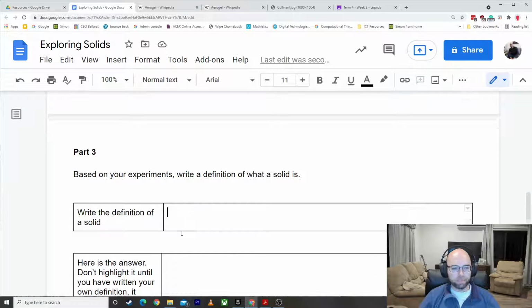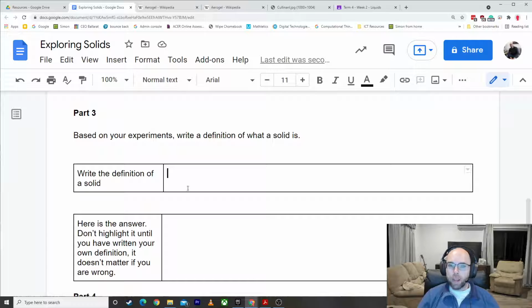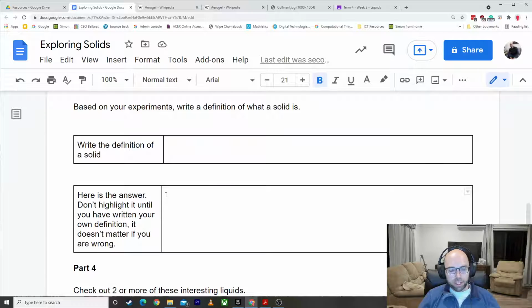You try it out. Once you have written it there, I have the answer already written for you in this part here. Now, you can't see it. It's an invisible answer. I'm not going to show it to you now. Please don't check this answer until you have written your own. Once you are ready, you can highlight it and it will tell you the answer. I've just written it in white, so you can't see it unless you highlight it. So check your answer after you have written your own.